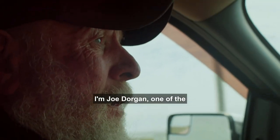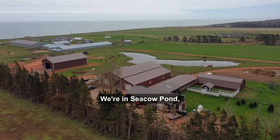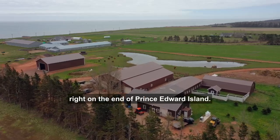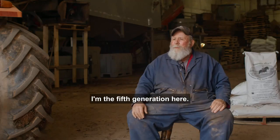I'm Joe Dorgan, one of the owners of North Atlantic Organics. We're in Sea Cow Pond, right on the end of Prince Edward Island. My old man, he farmed all his life. This is the home farm. I'm the 5th generation here.